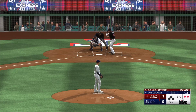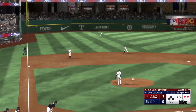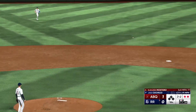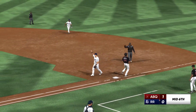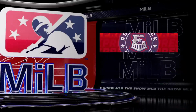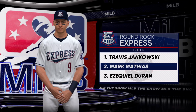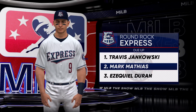The pitch. On the ground to the left. Slings it across. And that is that. Nothing doing for the offense that time. On to the bottom of inning number 6. The Isotopes on top here, 1-0.